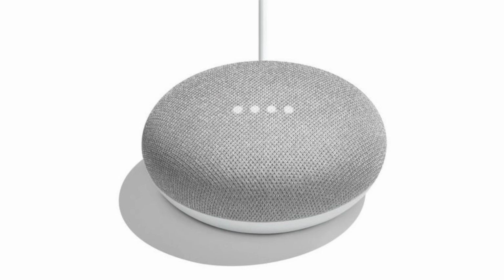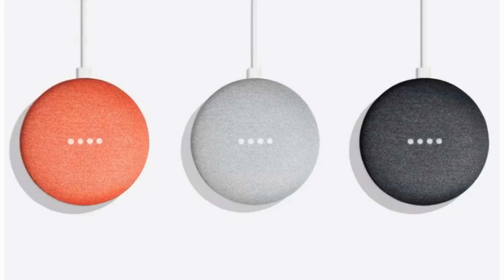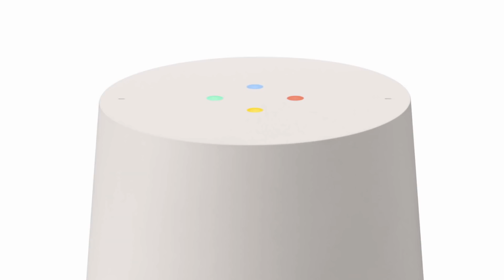So one major theme that I see with Google products is this 4-dot indicator light here, and it kind of just tells the user some status about where their product is at. Sometimes they align them either in a straight line or in this type of square orientation with the Google Home. Personally, I think that they should just stick to one orientation. There's no reason to be using two different ones.